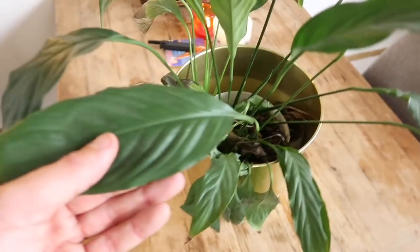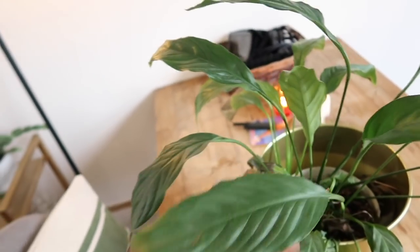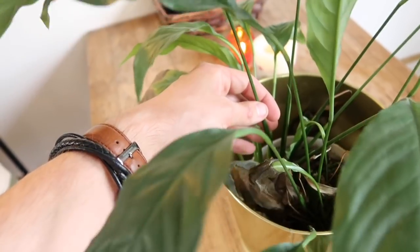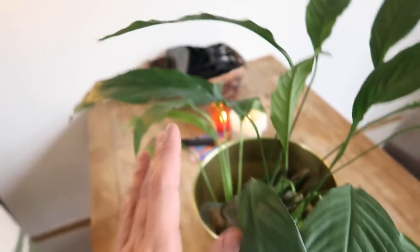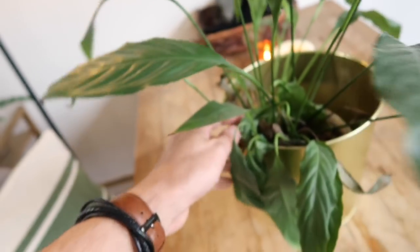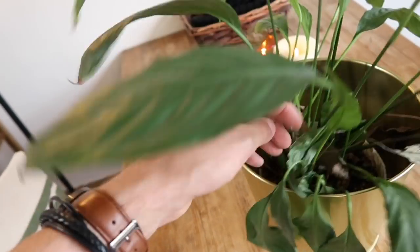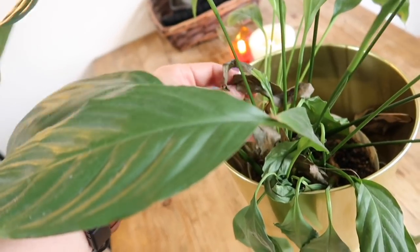This guy isn't looking too healthy. This is my peace lily that I've had for a long time. Again, the leaves have got quite dusty and I think it might need a bit more soil as well. So not worried about this one. It will be absolutely fine, but I'm just going to give it a bit more compost in there and yeah, figure out why its leaves are drooping. I'm going to take away all these dead ones as well.